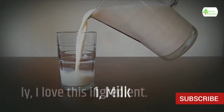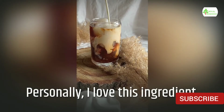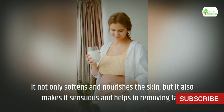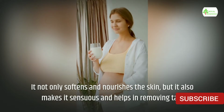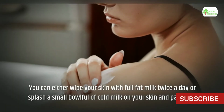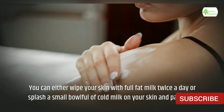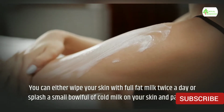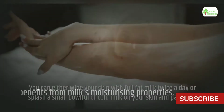1. Milk. Personally, I love this ingredient. It not only softens and nourishes the skin, but it also makes it sensuous and helps in removing tan. You can either wipe your skin with full-fat milk twice a day or splash a small bowlful of cold milk on your skin and pat it dry.